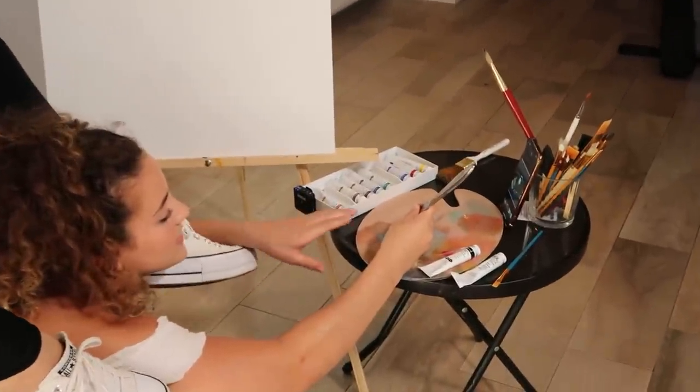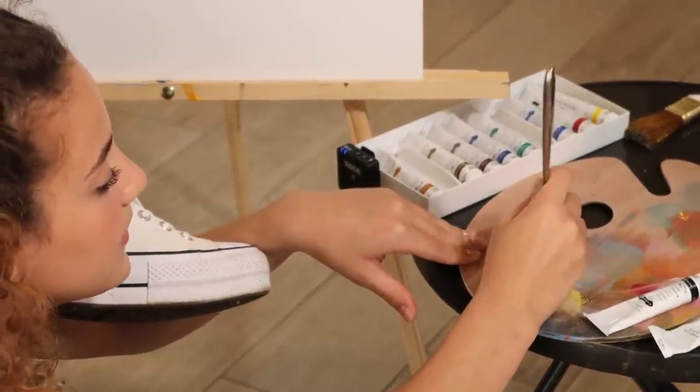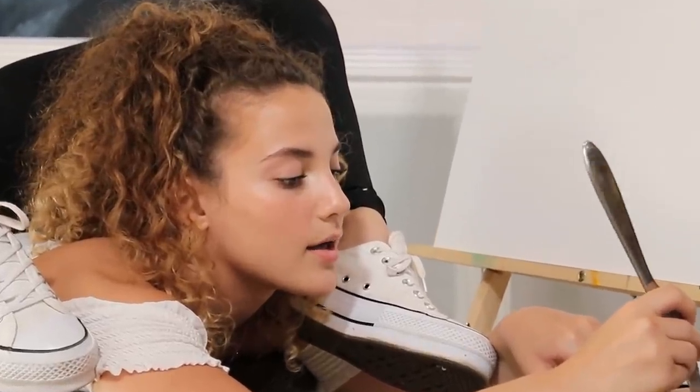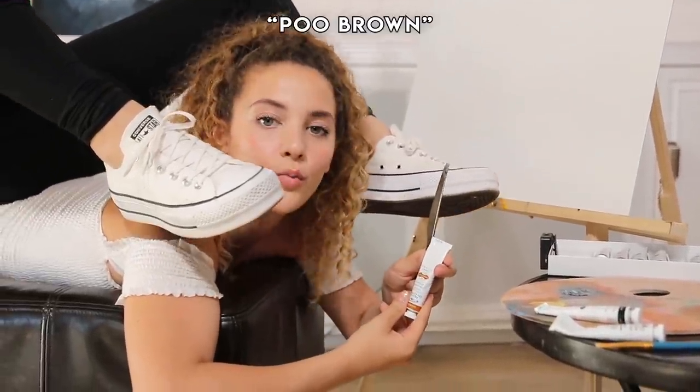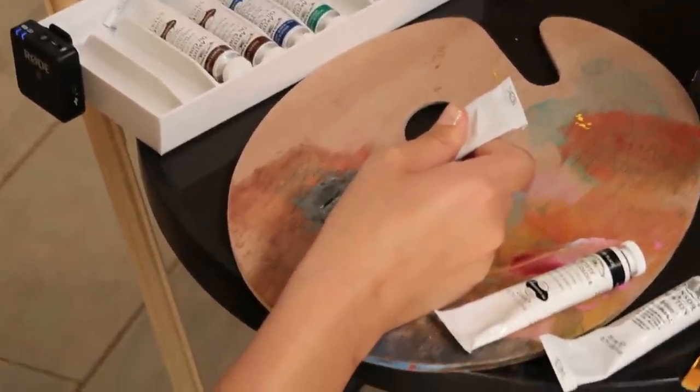So basically, we're just gonna mix it in. You really want it to give out that gray vibe to it. Now once that is all mixed up, we're just gonna take a little bit of poo brown. Just a little, and just plop a big fat one.